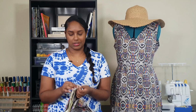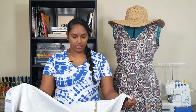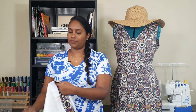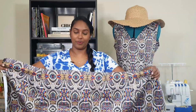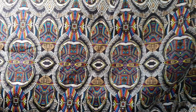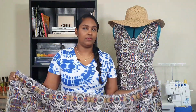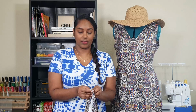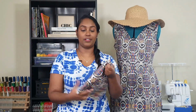So the fabric I chose for my dress is a cotton sateen fabric, and this was a gift from my mom. The definition of frugal, right? Here's an up close in case you didn't see it the last time. Really, really pretty. It looks like it came from the Ankara section, so I'm rolling with that. It has a ton of colors in it. It's a very multicolored fabric. There's like every color of the rainbow in this fabric.